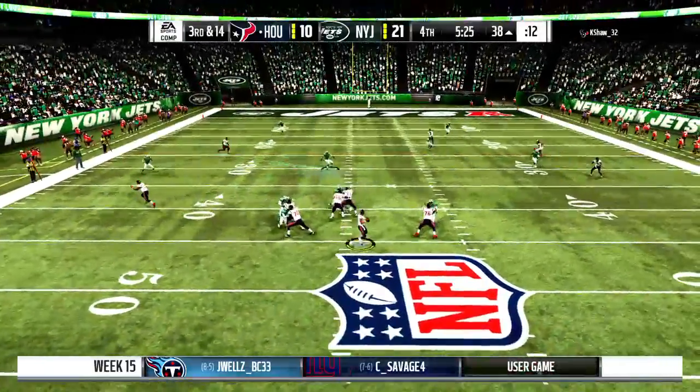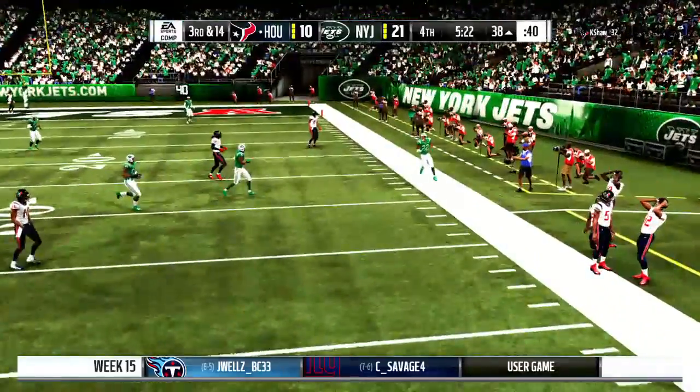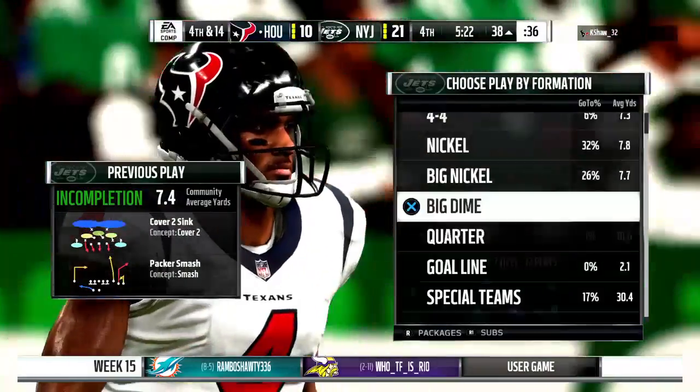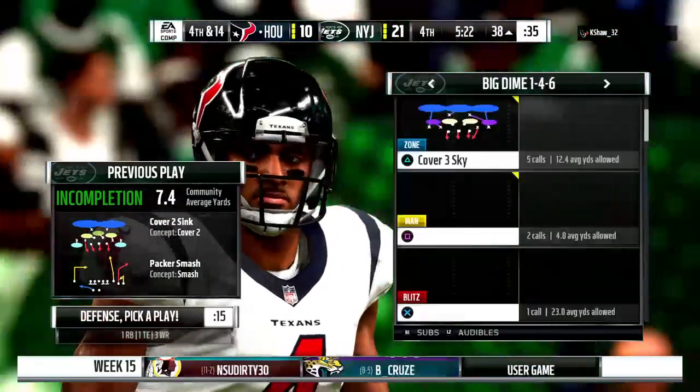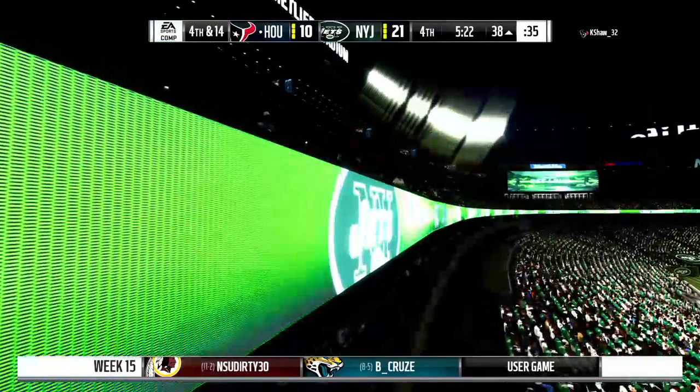From the gun, Watson. Flushed out right. And that is incomplete. What's the old adage? Be quick, but don't hurry. Well, that went right out the window there. He was hurried, harassed. That ball had to be gotten rid of. Otherwise, he was going to get sacked.